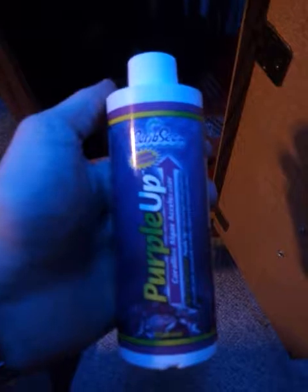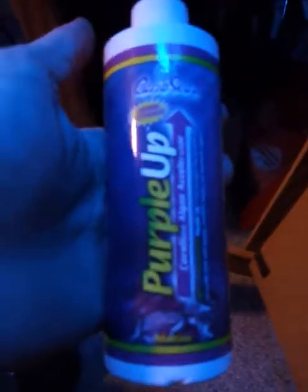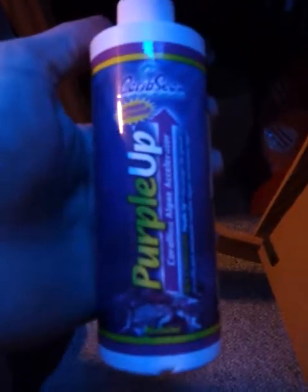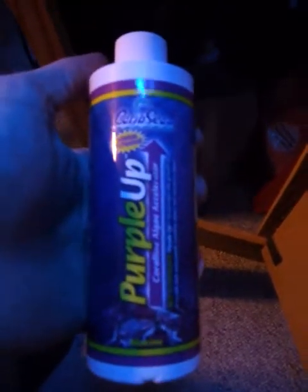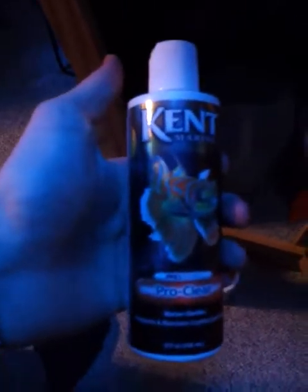And I also got this here, the Purple Up, which I was hoping would help boost the coralline algae, the purple stuff on the tank, get it on some of the rock that doesn't have it, and get my bacterial count up so that I can carry a larger load for cleaning. And then I got the Pro Clear, which I had originally to help clear it up from the move. All the sand was moving around and all this other stuff.